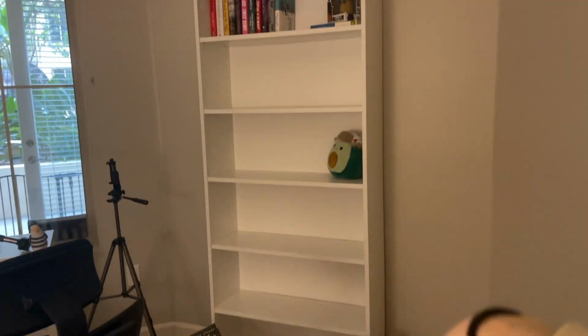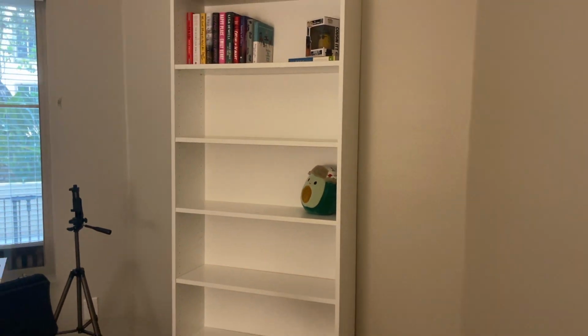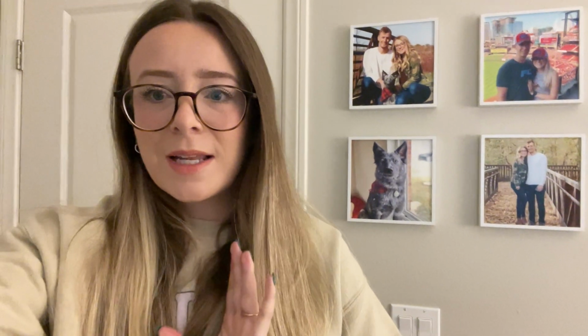And that's my bookshelf and it looks like a mess. And there's a random squishmallow on it. His name is Austin.